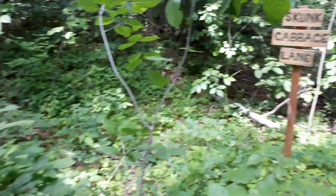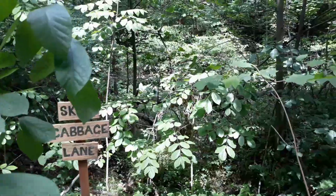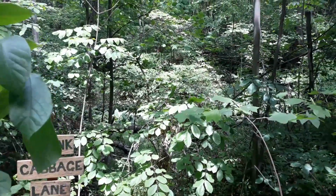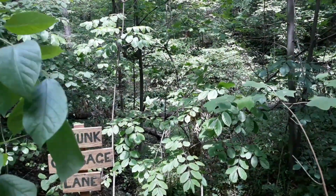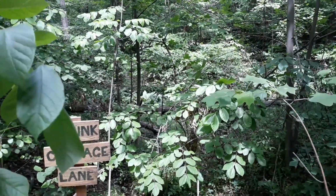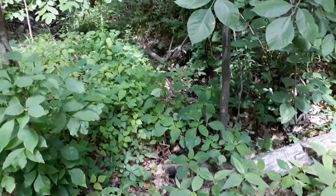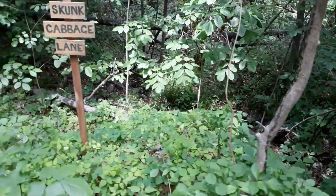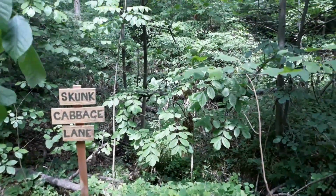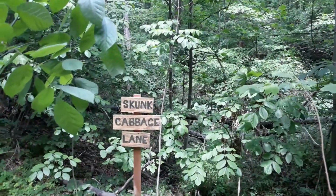Okay, this is called Skunk Cabbage Lane, and it's a little bit hard to see, but the big leaf vegetation down there is the skunk cabbage. And we have a very little stream that would flow right through here down into that little gully. Skunk Cabbage Lane. What a great name.